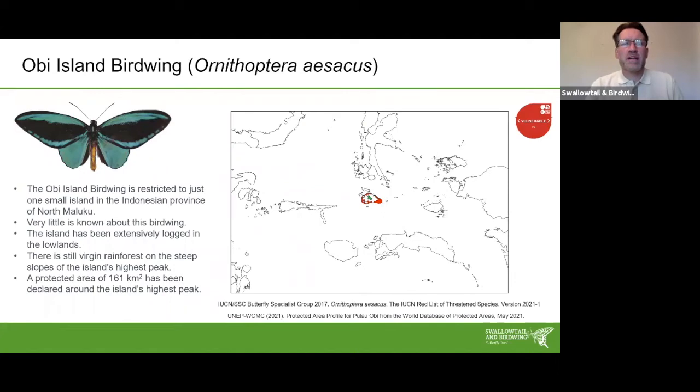The Obi Island birdwing has been assessed as vulnerable. Its distribution is restricted to just one small island in the Indonesian province of North Maluku. Very little is known about this birdwing, but the distribution map suggests it's principally a lowland butterfly. This is concerning as the island has been extensively logged in the lowlands, but there is still more or less pristine rainforest on the slopes of the highest peaks, which have been included in a protected area of 161 square kilometres.